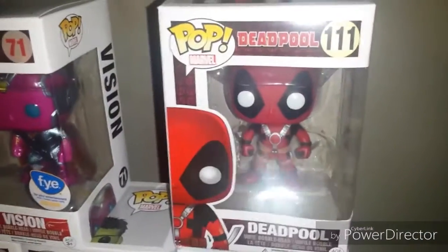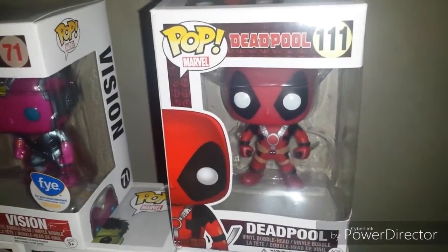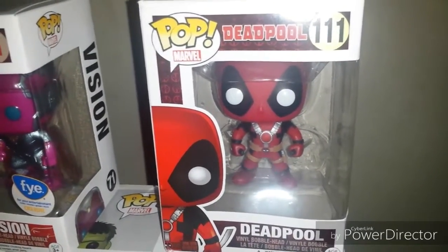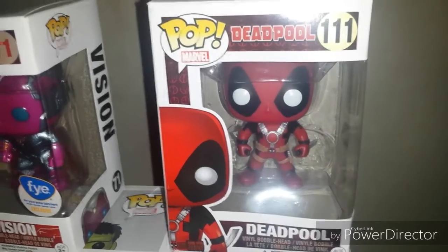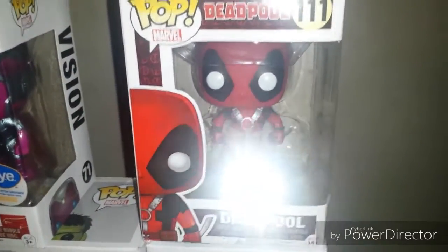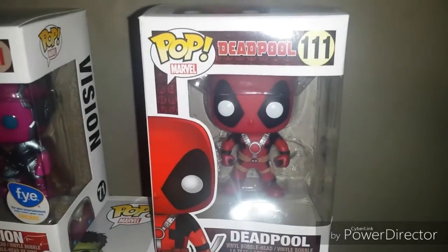Continuing on here, I got the Deadpool with the 2 swords. I may get 1 or 2 more Deadpools, but they just have way too many of those right now. I'm not going to try to get all of them. I may get the thumbs up Deadpool, and then we'll see if we get another Deadpool in the Marvel Collector Corps, which I just signed up for.